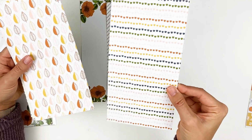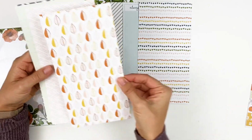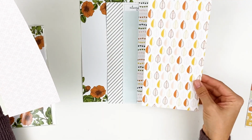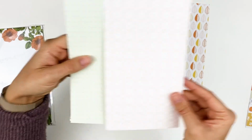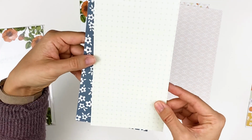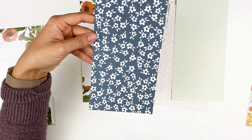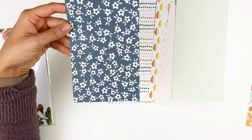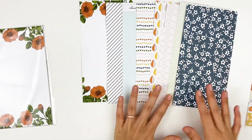This kind of fun, whimsical. So you've got a kind of variety of styles mixed in here, which I like, that it gives you lots of options. You've got that leaf, kind of a geometric pattern, green crosses. So you will notice that there are some similar colors in here to other kits and collections and devotional kits that are out there right now. So these would be a great add-on if you're working through one of those other kits.